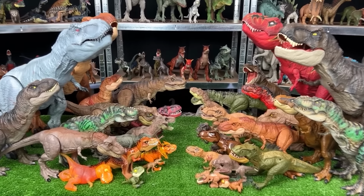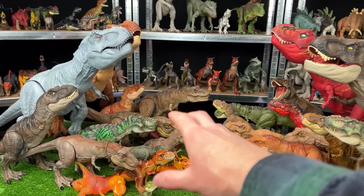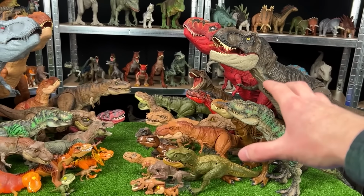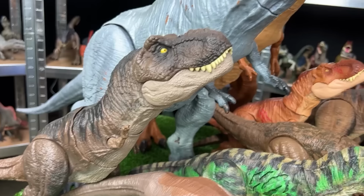And so here is our entire versus battle. We've got the left team of T-Rexes over here versus the right team. Which side do you think would win in a battle? Let me know in the comments below.